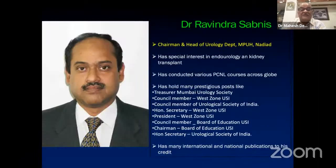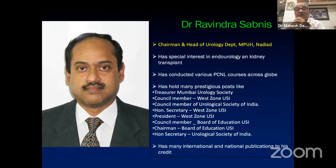Now, Dr. Ravindra Sabnis is chairman and head of the Urology Department at Muljibhai Patel Urology Hospital, has a special interest in endourology and kidney transplant, has conducted various PCNL courses across the globe, and has held many prestigious posts like treasurer, council member in West Zone, council member of the Urological Society of India, honorary secretary of West Zone, president of West Zone, council member of the Board of Education, chairman of the Board of Education of USI, honorary secretary of the Urological Society of India, and he has many international and national publications to his credit.